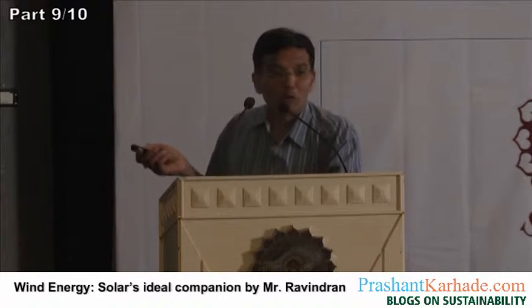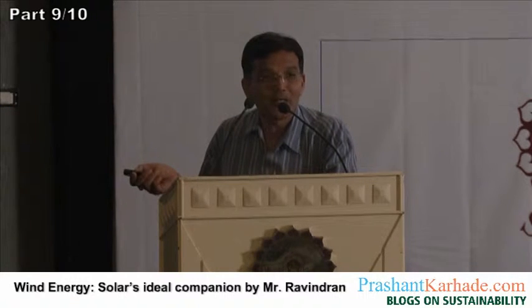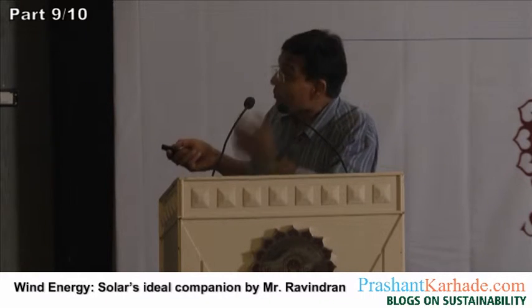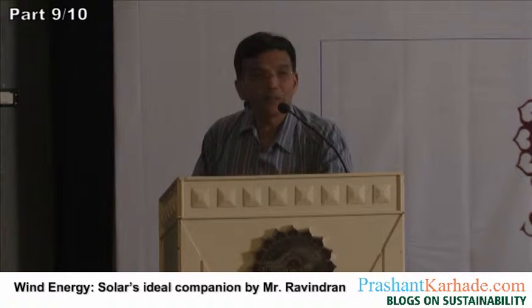This is the Suzlon project which I've been talking about. Our first, India's largest hybrid system, I would call it, 155 kilowatt. It is powering their entire server, street lighting, and indoor lighting, completely supported by this 155 kilowatt hybrid system.